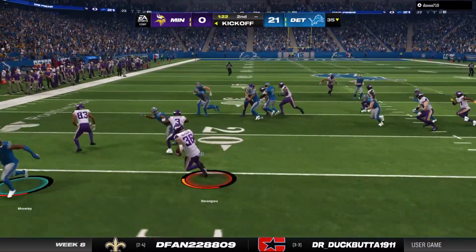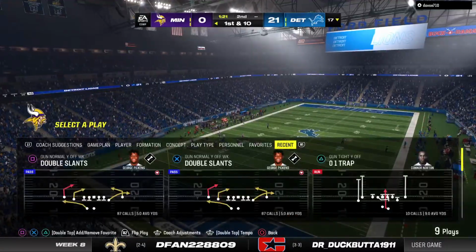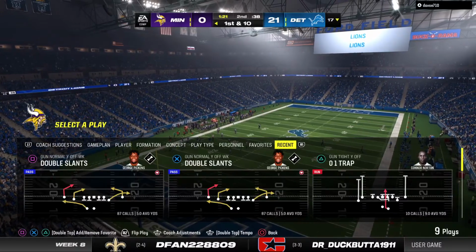Nwangu now from his end zone. And he will be brought down here inside the 20. Good coverage as he's dropped at the 17.